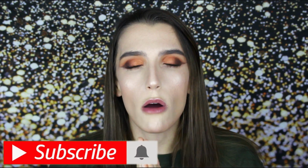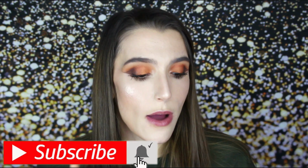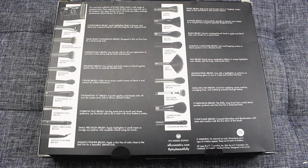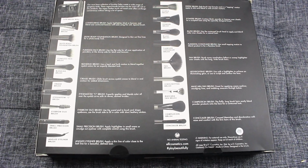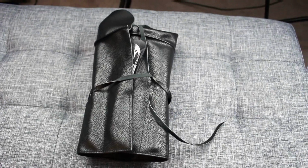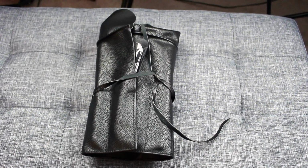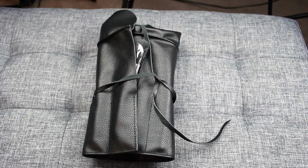And of course, I'm always on a budget and looking for affordable, cheap products. So I found this e.l.f. brush set at Ulta. It comes with 19 different face and eye brushes, and it was only $50, which might sound like a lot, but really when you take into consideration all of the different types of brushes that comes with it, and the fact that it comes with its own rolled travel case, it's really not hard to justify spending that much money on it.